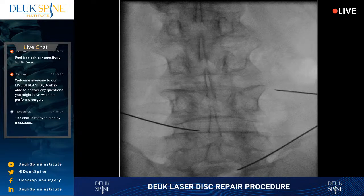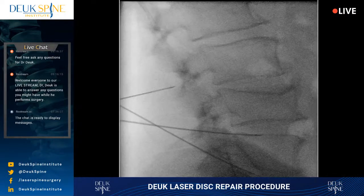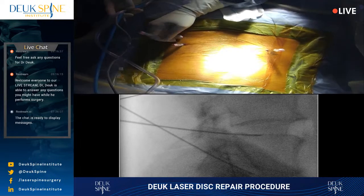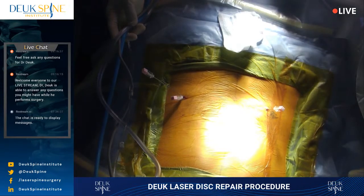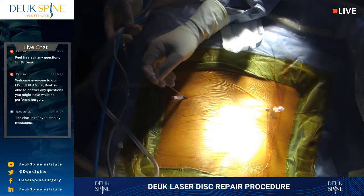Yeah, we need to be a little bit more medial. Let's go back to a lateral view. We don't have to remove this patient's bones or ligaments. So traditional spine surgery that surgeons do requires they remove the bones of the spine. You're fine. Everything's good. We're almost done, I promise.